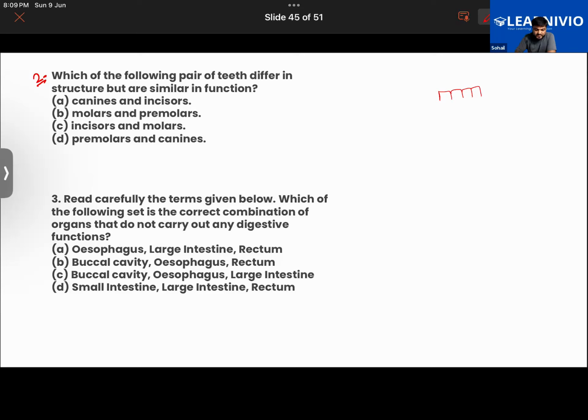Anyways, see, when you look at the front, the first four teeth are called canines. I mean to say incisors. Then you look at the teeth on the sides of your mouth, right next to the incisors. They are canines and they are pointy.